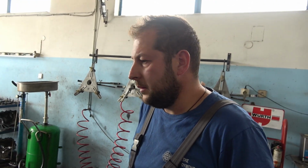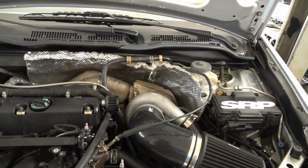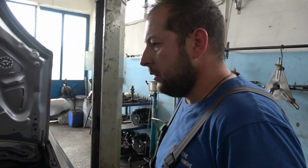And the cover, the head. Valves, Supertech springs, retainers. Stock camshafts. Yes, stock.